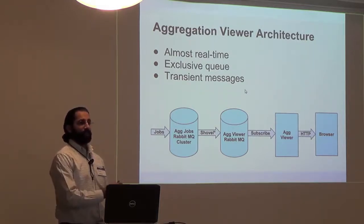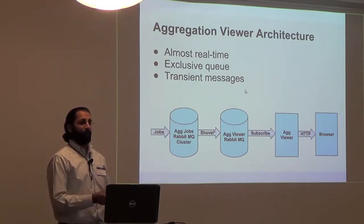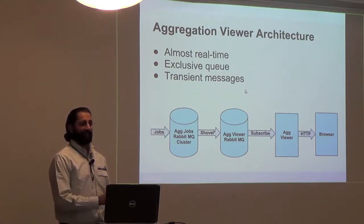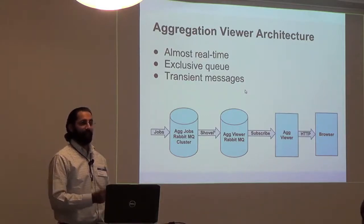And so those messages on the production cluster are persistent, but when they get shoveled over to the Ag Viewer RabbitMQ instance, they're no longer persistent. So in case of a crash, they get lost. This is acceptable because this is a real-time viewer. We don't care about jobs that went through 30 seconds ago or 30 minutes ago. We just care about what's happening right now in the moment.